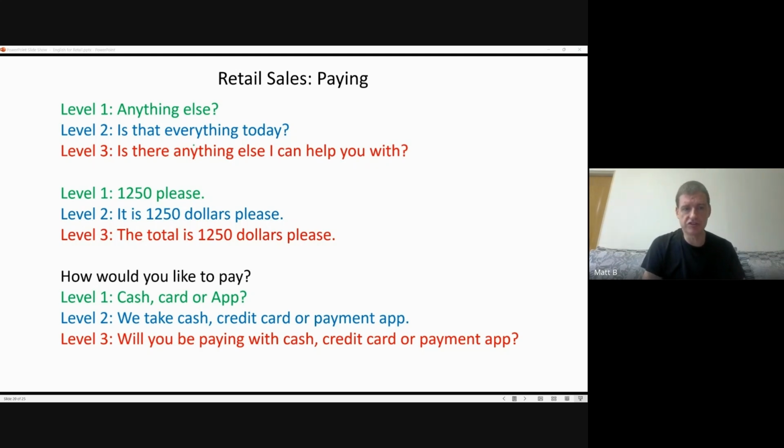And then level 3, you might say, is there anything else I can help you with? Else, there's another word. That else means more, right? Is there anything more? We use that word a lot in English and not so common in Taiwan. Else.